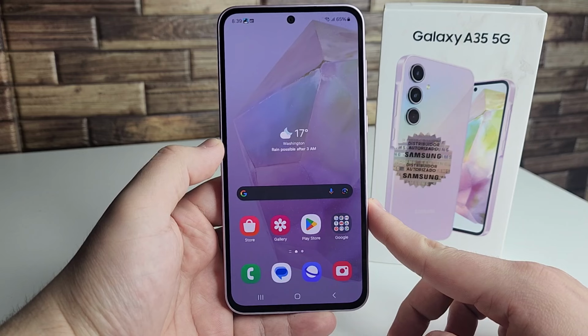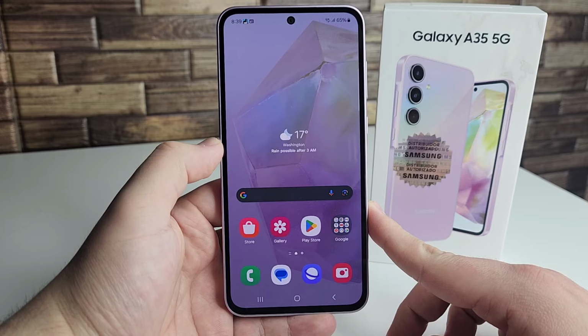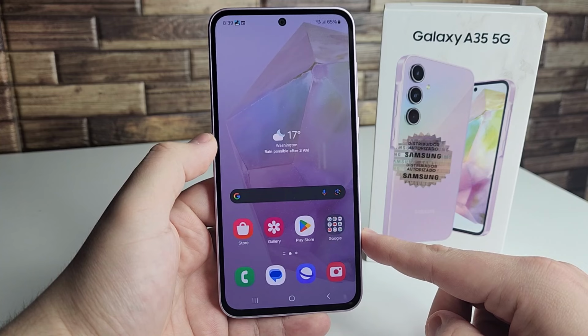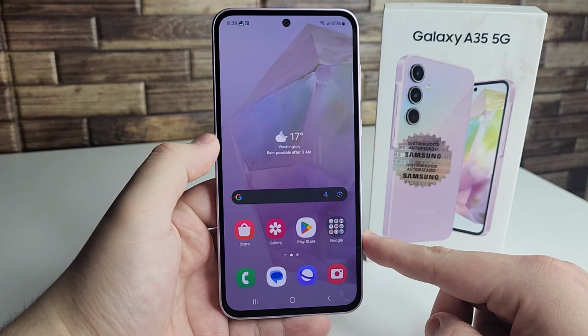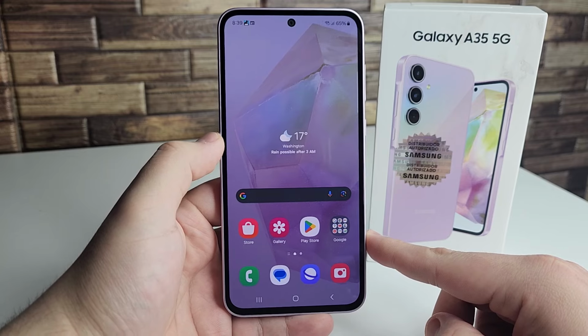So the first reason to buy this phone has to be the display. I feel like for the price point, it is actually very decent. The other cool thing about this display is we do have 1000 nits brightness. So if you're working in the sun all day, or you're mostly outside, this is going to be a great phone to have in direct sunlight.